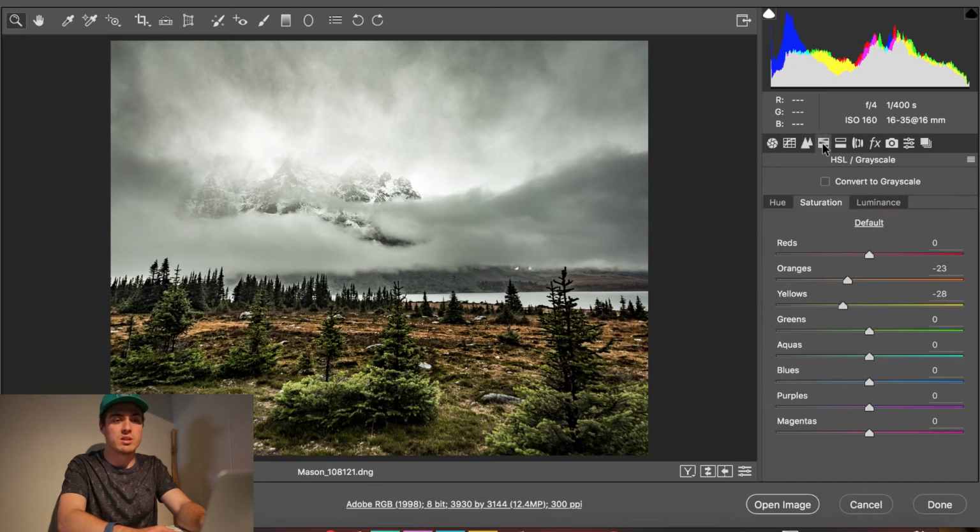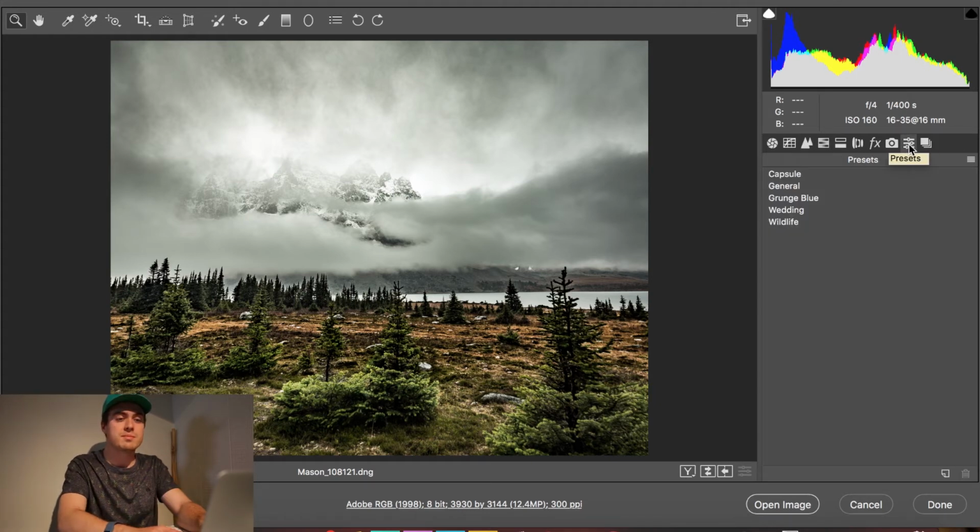I'll go into this next panel here, and you'll see that I brought the saturation of the oranges and yellows down quite a bit, because with those it gives an almost too warm feeling, and I didn't want that. I wanted a stark feeling and look to accompany the subject.